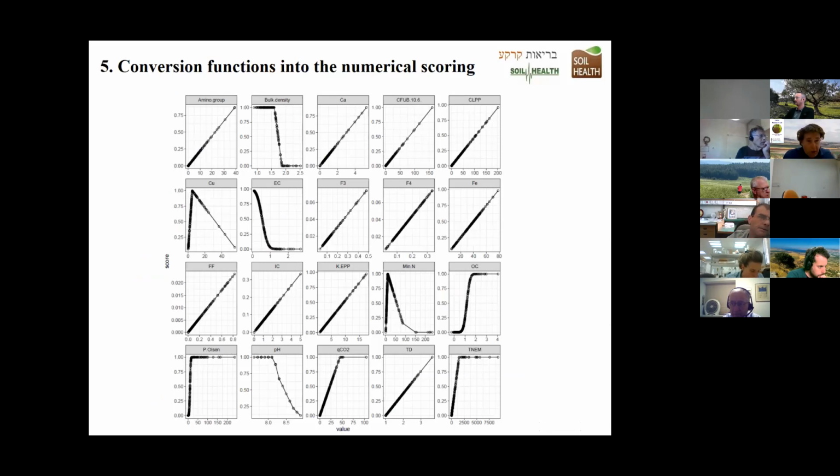So just to look at how those functions look like, here is our data plotted on those functions. We can look over here at amino groups. We thought that more is the better. Bulk density, less is the better, and I will talk about it. And here it's already converted based on soil structure. So each has its own function.